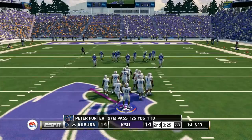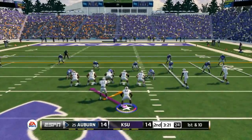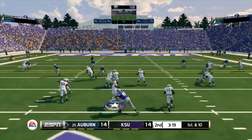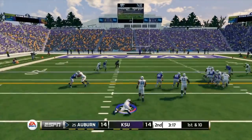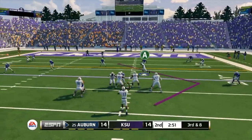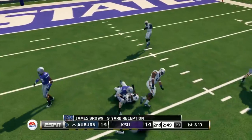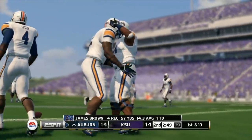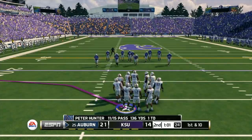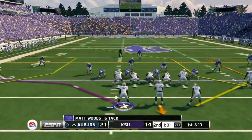Haven't seen much of the read option today. Auburn did a lot of that last season. Has done a bit of it this season. Hunter usually does keep the ball, and he keeps it here. Hunter's working his way up the middle and finds another first down for the Tigers. 6 for 6 here on this drive, looking to make it 7, and he's got it. That is a first down, 7 for 7 on third down conversions today. They take Brown out, let him rest. Auburn scores. It's 21-14, 1:01 to go in the second quarter.